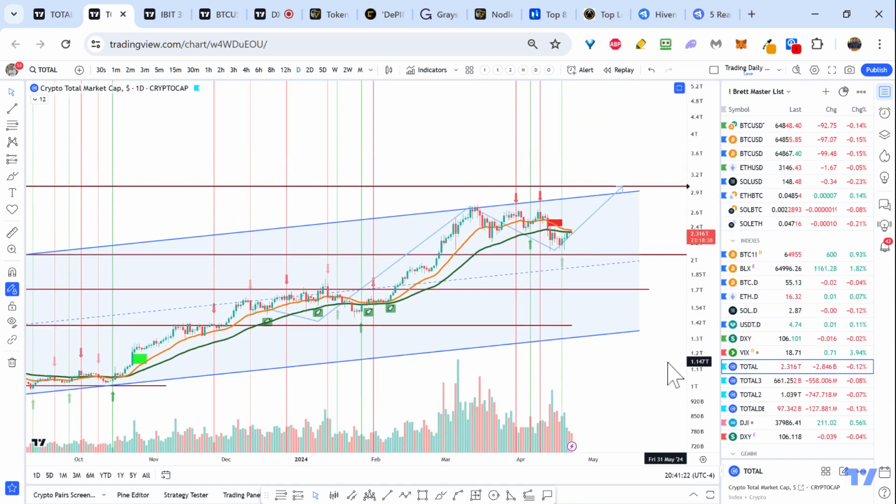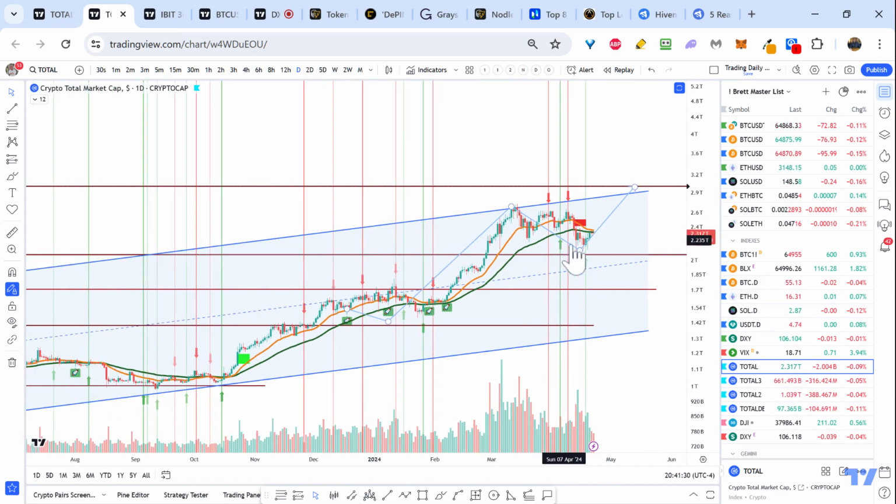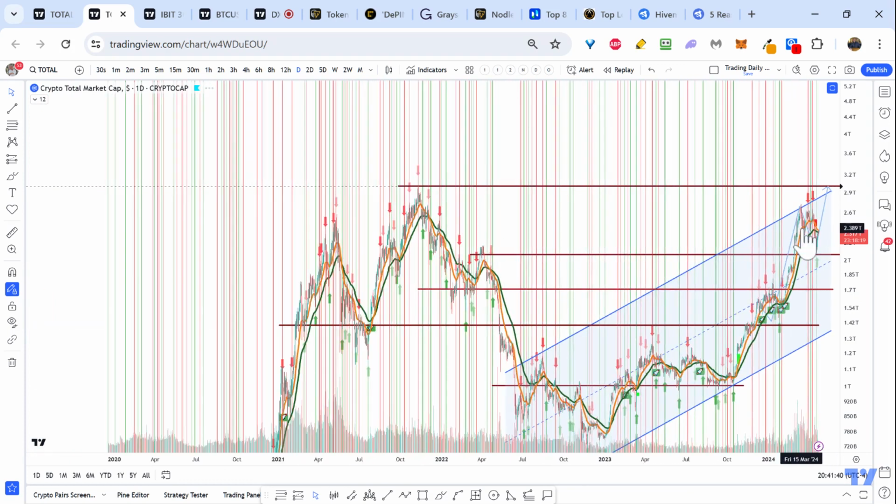And just looking at total market cap here, it's interesting. I drew this months ago, and can't remember exactly, but I haven't looked at it for a while. But drawing it right down to this range, and then pushing up to 3 trillion. We definitely want to keep this on our radar. Remember that 3 trillion, that was the market top, and it wasn't anything Bitcoin did necessarily.